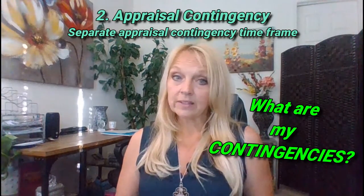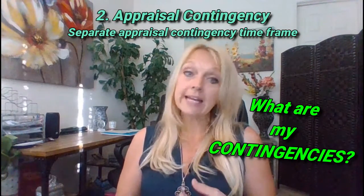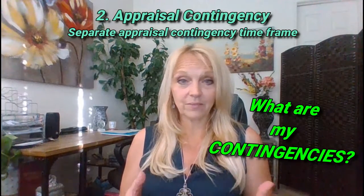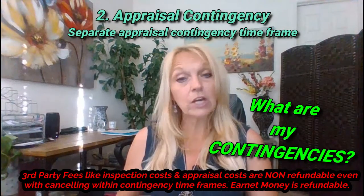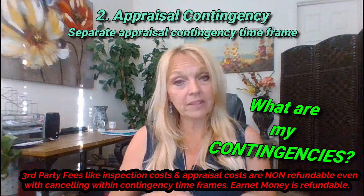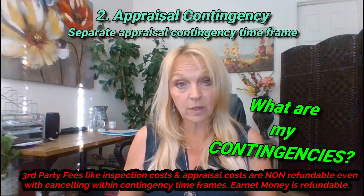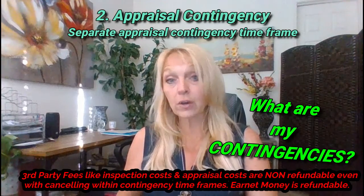An important thing to point out, if you pay third-party vendors like an inspection, and the inspection reveals some things that are not convenient to you, you want to cancel the contract, you don't get the money back from the inspection that you paid that third party. The same goes with the appraisal. You're not going to get that money back, but you are able to request your earnest money to come back. And that's going to be where the bigger figure is too.